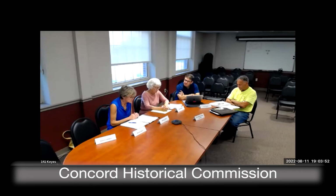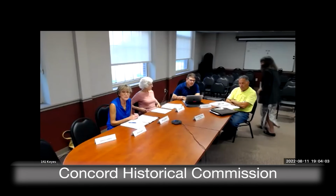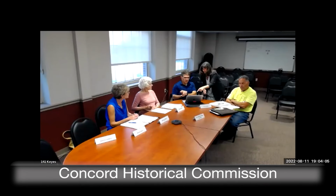So I'd like to move on to item number 1, which is the Thomas Mott Shaw House, over which we have a preservation restriction, and there is a proposal by the owner to construct a 2-car garage on the property.